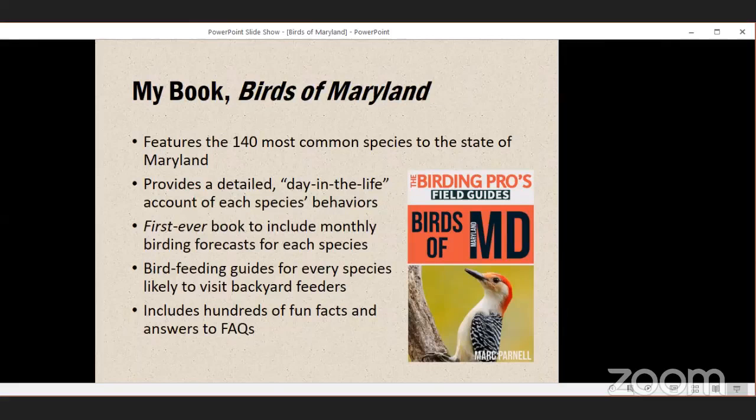So these are important things to know when you're first starting out and shopping for feeders and thinking, I really want to find the dove, and then you're disappointed and you can't quite find him because he's not coming to your specific variety of feeder.